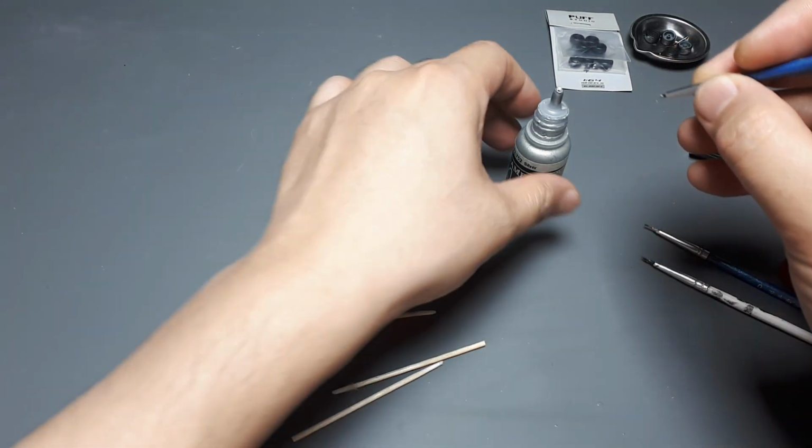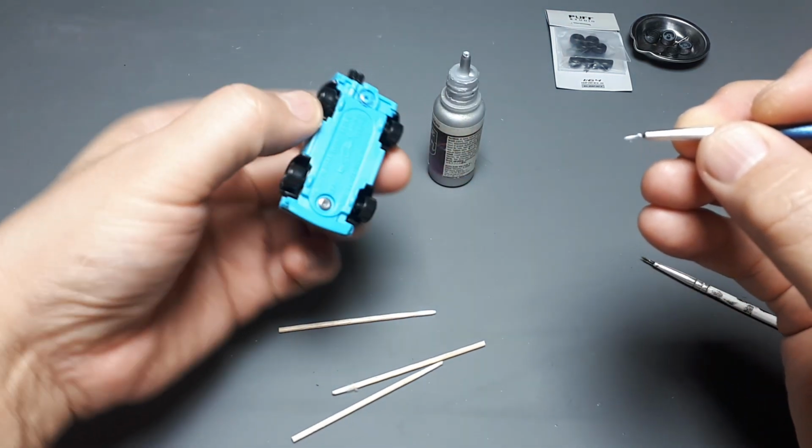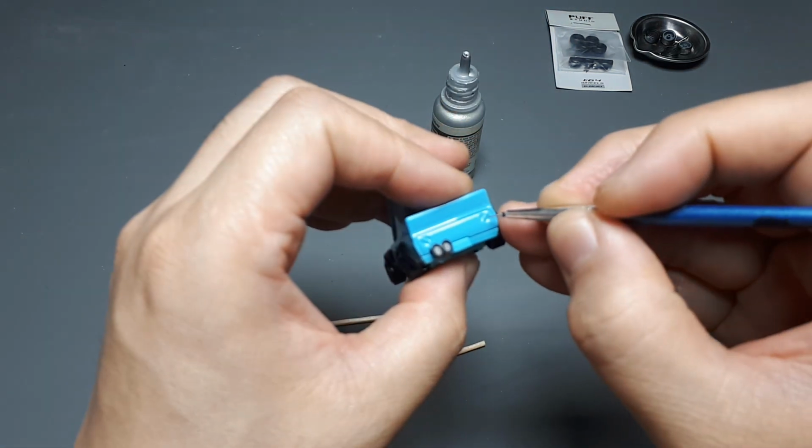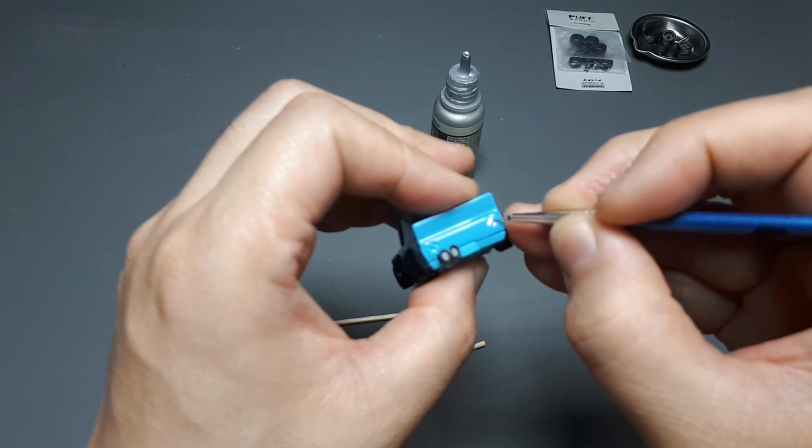And then I'm even going to paint silver in the back tail light and then just put red over it. Red has a really hard time covering surfaces.